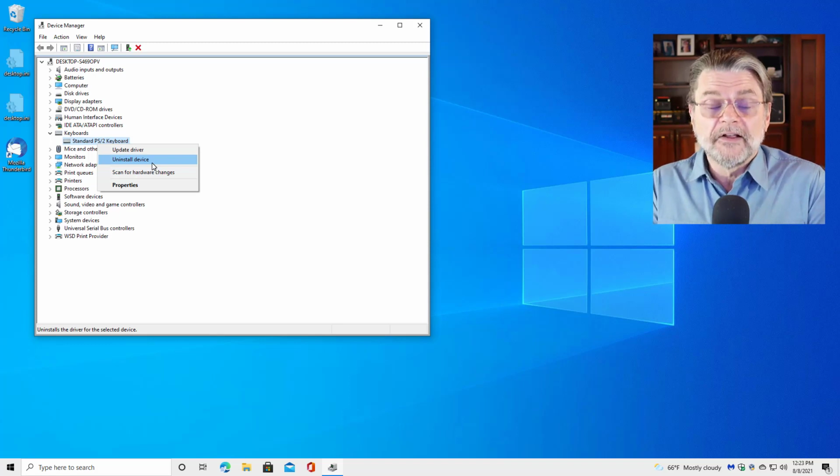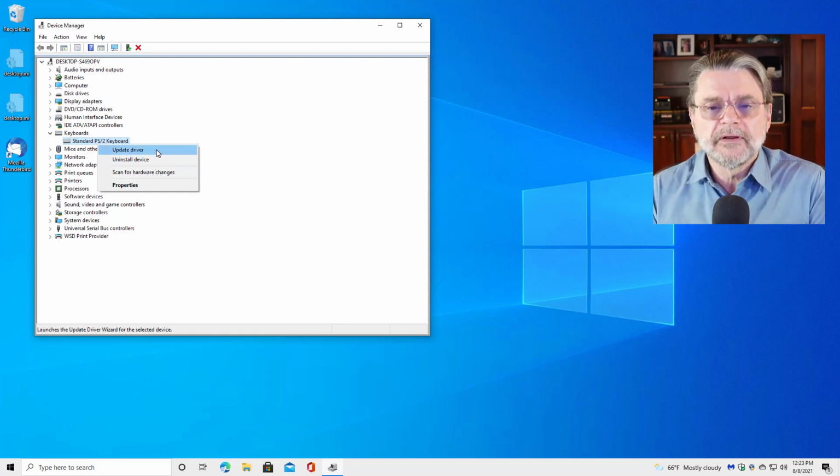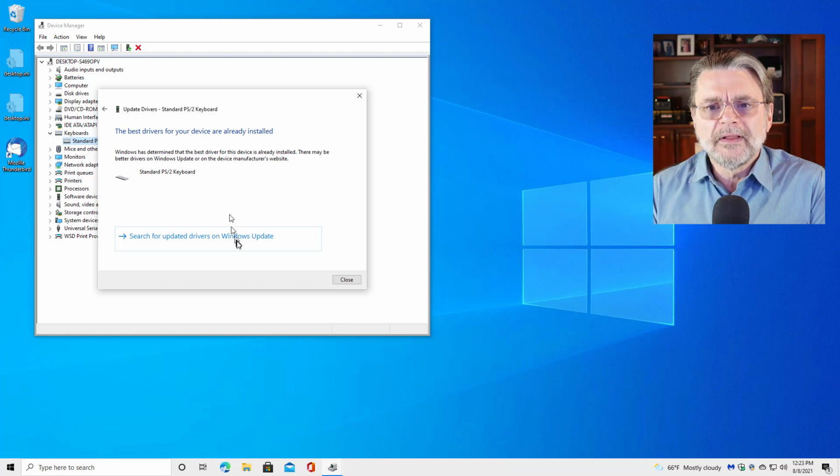Assuming that fails, right, you reboot and your keyboard is still not working, the next thing I would actually try, even though theoretically it should be redundant with what we've just done, is Update Driver. Now, in this case, I'm going to go ahead and click Update Driver. I'm not going to browse my computer. I'm going to search automatically for drivers. It will allow me to then also search for updated drivers on Windows Update.